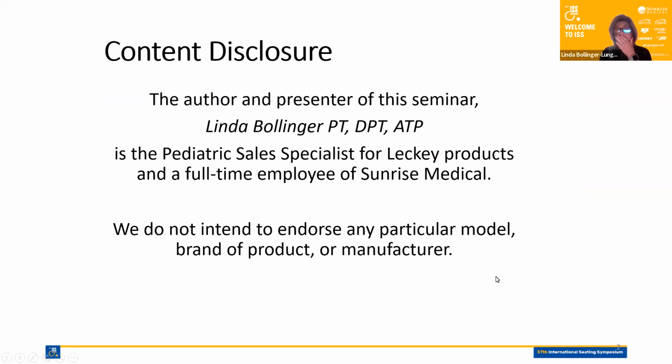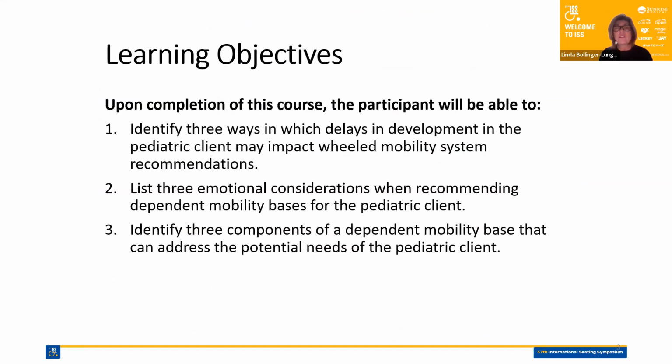So just as I said, I am the pediatric sales specialist for Lecky Products and a full-time employee of Sunrise Medical. And you will see some pictures of some of our Sunrise Medical products, but it doesn't mean that I'm endorsing any of those products. In fact, I'm a big believer in trying multiple manufacturers when we're doing our eval, and we'll even talk about that a little bit.